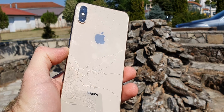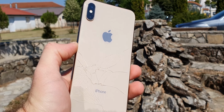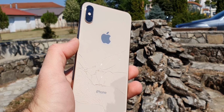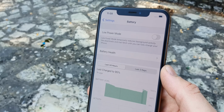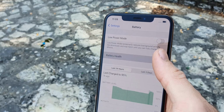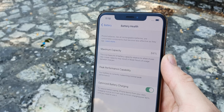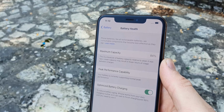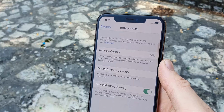The cameras are great for daylight, but the lack of a night mode makes it not as good in low light, and it also misses the ultra-wide camera. If you get this phone now, make sure it has a healthy battery, since if it has under 90% battery health you won't be settled. With a battery health more than 90%, this phone will probably last you all day.